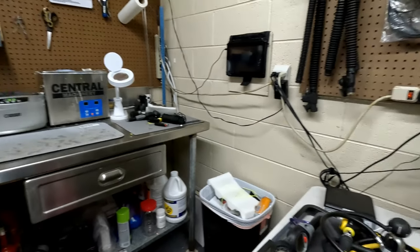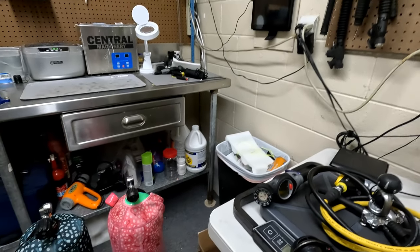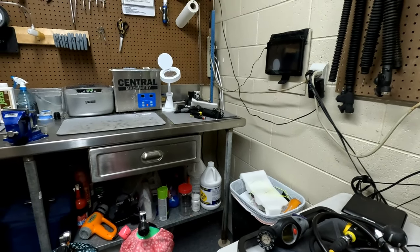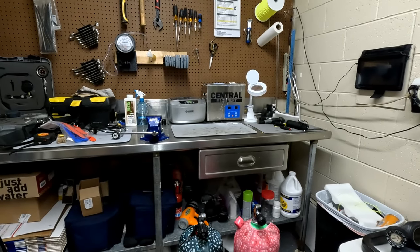I do have a regulator to service today as well. Unfortunately, I am missing one parts kit that I need. I've got it on order. I hope it comes in today, but if not, customer said he'd be fine towards the end of the week. So we'll see how that goes. But yeah, let's jump on it and get these tanks underway.